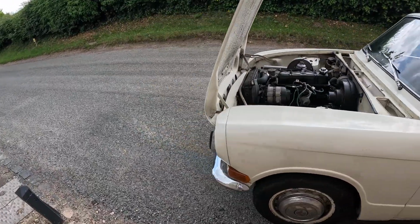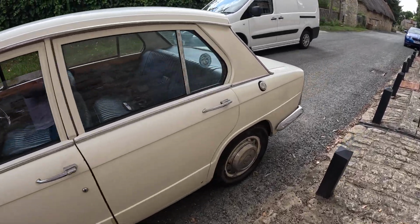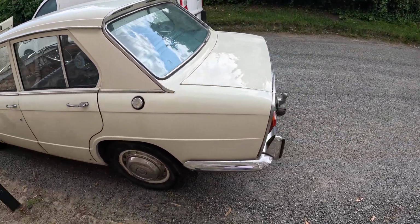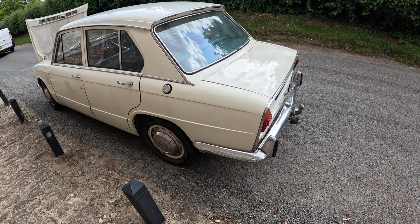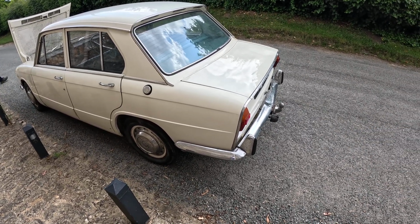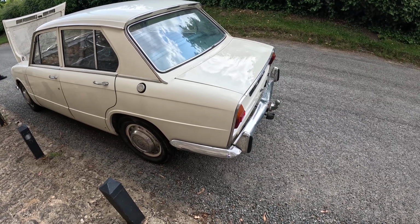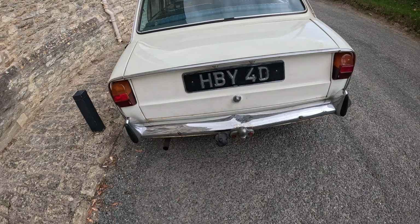I love the front end with that corporate Triumph front, and then we've got that slightly shorter boot than we had on the Dolomites later on. But I think it's quite a nice little shape. Chrome, loads of chrome bumpers, overriders. The chrome's in actually really good condition. This one's got a tow bar. I'm not sure I'd fancy towing with a whole 60 brake horsepower that these would have had from factory.